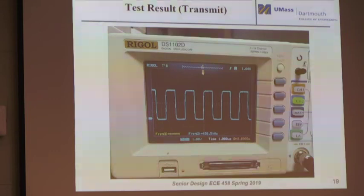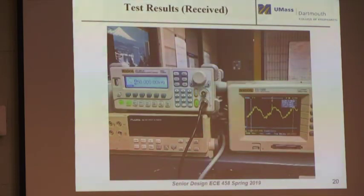For the test result for the transmit, you can see the 450 kilohertz signal being generated. There are 8 onboard switches on the FPGA, and if these switches are changed in different combinations, you're able to change the frequency, giving it variability. And this would be the received, where you can see the function generator sending out a 450 kilohertz signal, and it being seen on the oscilloscope through the output of an FPGA board.